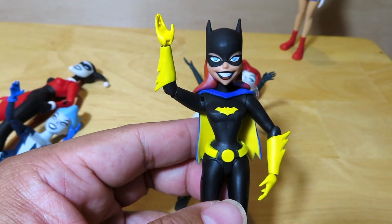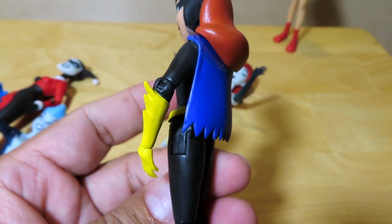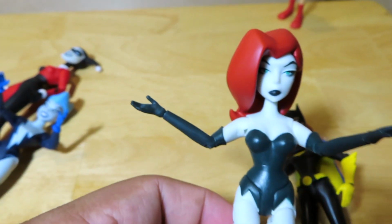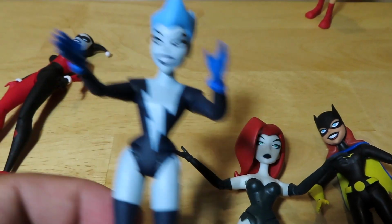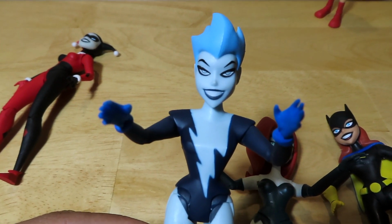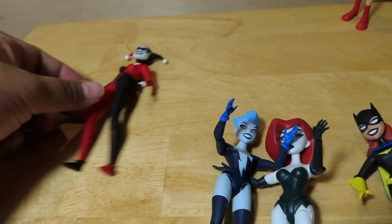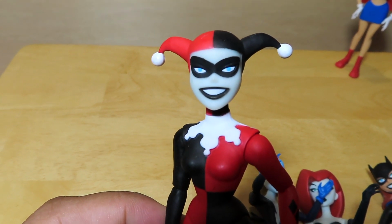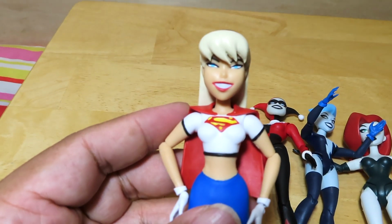So give you guys a good look at each. Nice clean head sculpt and paint application, so very happy about that. Poison Ivy once again. Livewire. Of course, Harley Quinn. And last but not least, we have Supergirl.